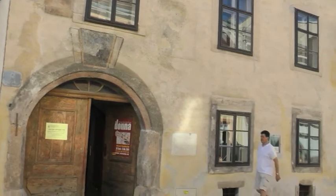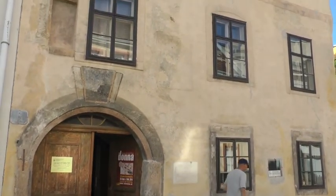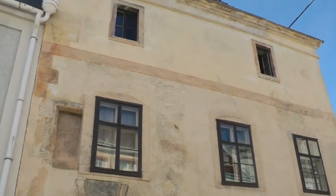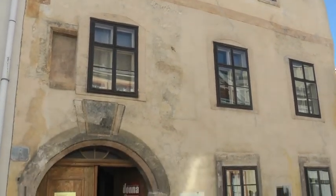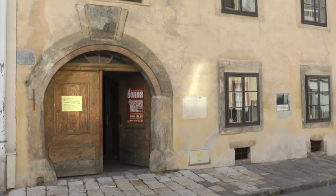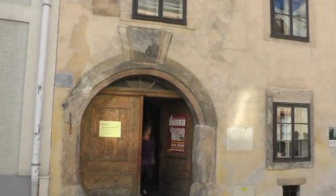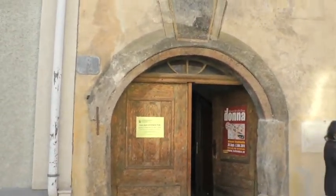Now, this monastery right here is from the 1400s, and they bought this monastery and made a massage school out of it. Now, what I'm going to do is take you inside here because it's unbelievable, and you're going to just enjoy it. And I had Fred actually talk to me about this.